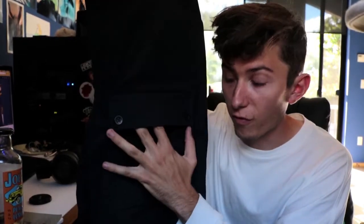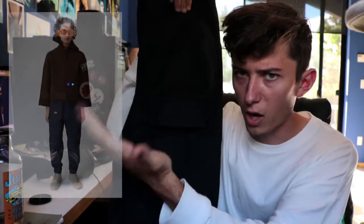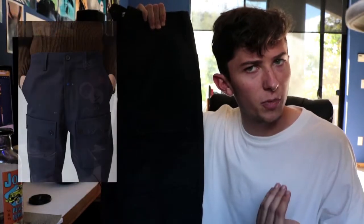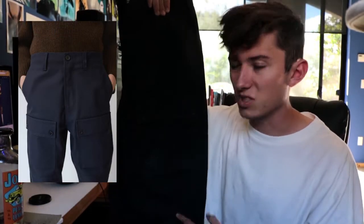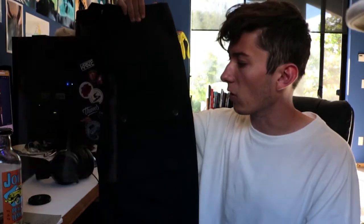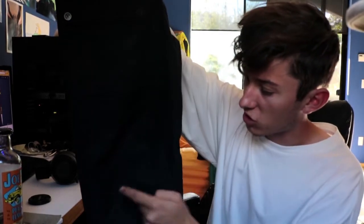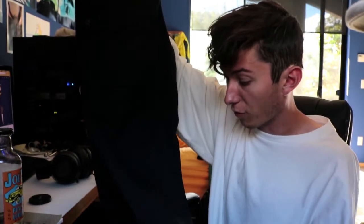Compared to the Undercover cargos that I showed off last time, as you can see here, the cargo pockets are on the very front of the thigh. I will show a model image right here, but they're on the front of the thigh, which gives this really cool detailed look that makes it look like not a typical pair of cargo pants, but still relatively normal, which I like a lot. When it comes down to the knee right here, it's got this reinforced patch over the entire knee with extra stitching at all four corners to make it a little bit more flexible.